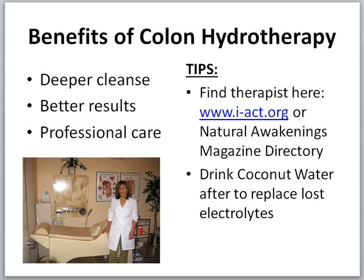Now, another tip is to make sure that you drink coconut water after your cleanse, whether you do a coffee enema or a colon hydrotherapy, to replace any lost electrolytes. Very important to replace those lost electrolytes because you do lose some as you're doing the flush.